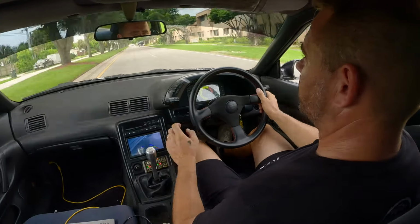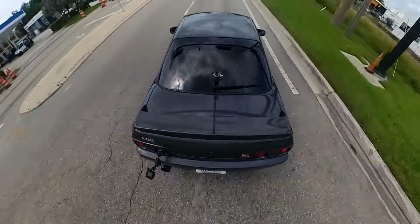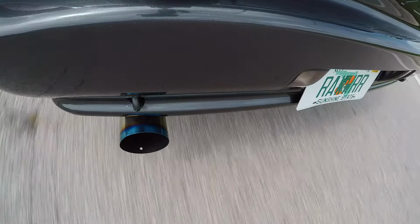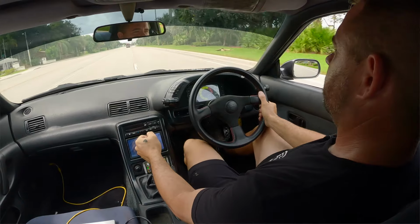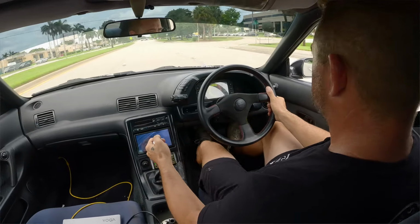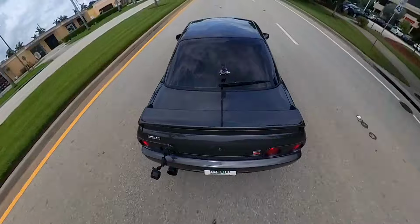It makes all the right noises for sure. Traction's pretty much useless with rear-wheel drive in this car.